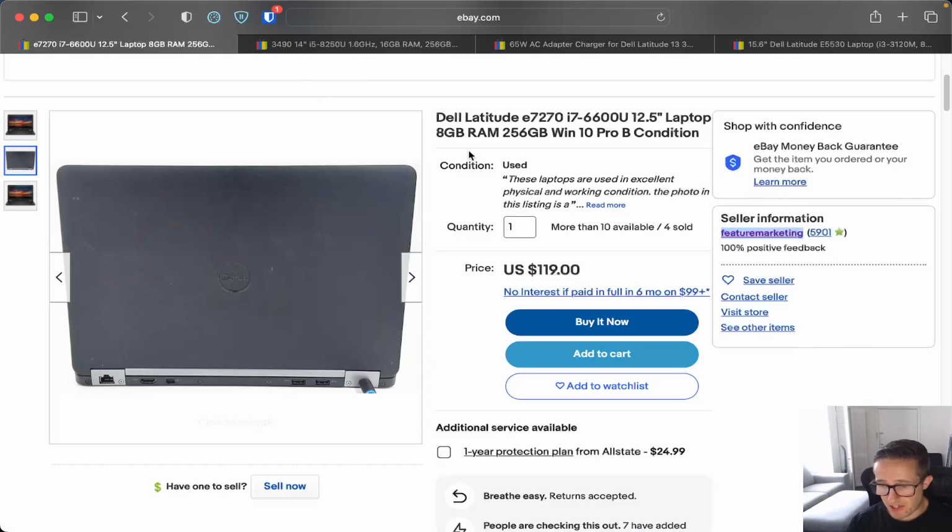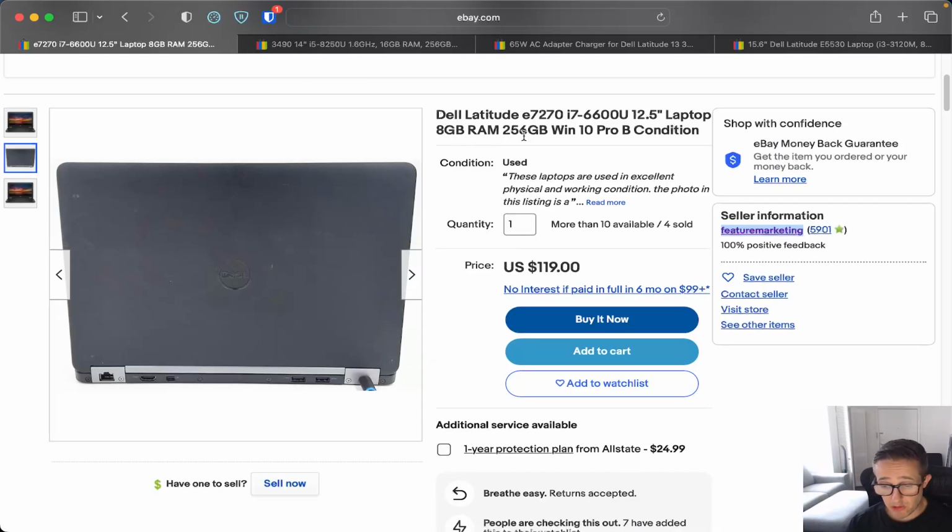Now, this one has 8 GB RAM, and it also has 256 gigabytes. This one actually has an SSD, which means it's going to have faster storage speeds. Honestly, 256 gigabytes, 8 GB of RAM and an i7 6600U are all going to be sufficient for installing Linux. Now, you could also get this one probably with an i3 or an i5, and those are going to be perfectly fine. I definitely wouldn't pay $119 for the i3 or i5 versions. Definitely take into account what tier you're looking at. You could also find ones that have a Ryzen CPU in them at similar prices, so don't be afraid to look at the different CPU options that are available.